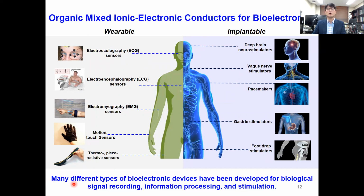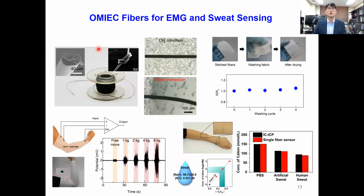But nowadays, the polymeric materials, which show good biocompatibility, good mechanical flexibility, and good conductivities, can replace the conventional materials which have been used so far, for example, the metallic or the metal oxide materials. So these are some examples showing the conducting polymer or organic mixed ionic electronic conductor in the form of fibers or mesh, fiber mesh in the next slide.